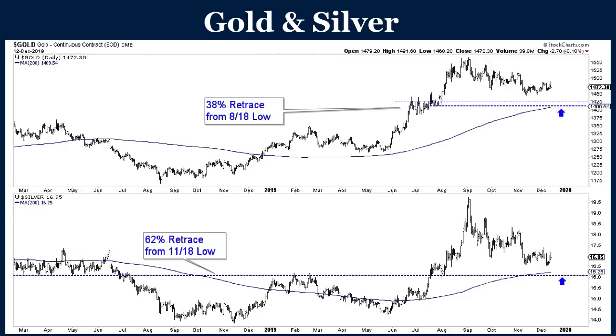Now, gold closed at 1472, and its strongest confluence of support, a month or two ago, I would have said around 1400 or 1380. But right now, it's at about 1410 to 1415. If you look at the 200-day moving average, it's almost at 1410. It's climbing. So a week or two from now, that's probably going to be close to 1415. And if we look at Fibonacci retracements, if we take the 38% retracement from the August 2018 low, that comes in that area around 1410.